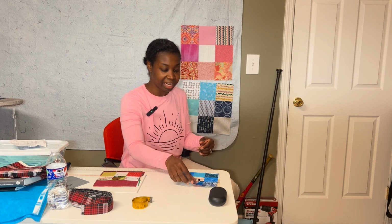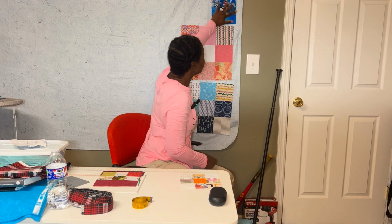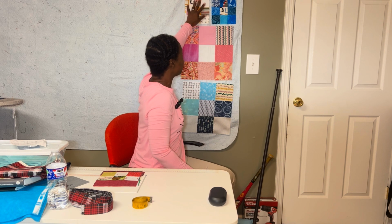So I didn't actually cut anything specifically for this. I had already cut the squares and they were part of my stash. So I just pulled them. And then I did the 2.5-inch squares as well. That one has blue on the outside and a neutral center. This one has neutral outside and an orange center. And hopefully I can make a ton of those and put them into a quilt. I think that would be super cute.